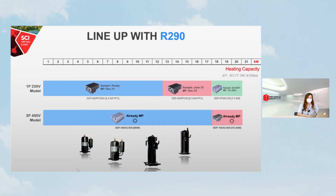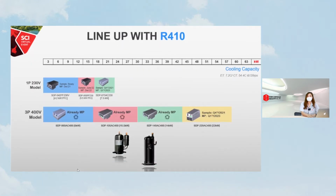Our drivers can support the full range of our compressors, such as the 290 compressor lineup. The drivers can cover both one phase and three phases. Also, they are compatible with compressors whose heating capacity covers from 2 kW to 19 kW. The same as the R14A compressor lineup, our driver can serve this package solution up to 57 kW of cooling capacity with high performance and full validation.